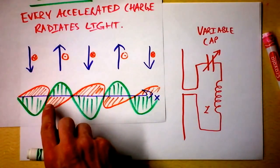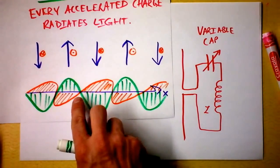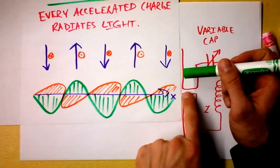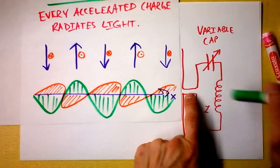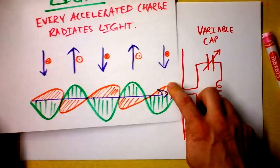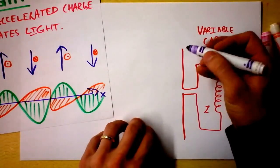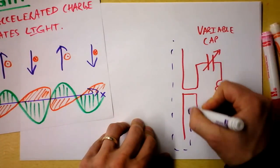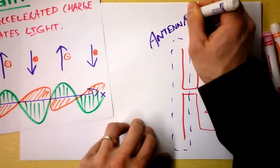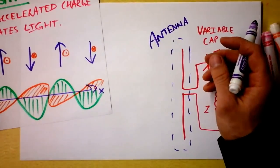As this wave, this oscillating electric and magnetic field, hits those wires, it will cause the electrons in this circuit to slosh back and forth. It's an electric field hitting this thing right here, and this thing right here is called an antenna. And that sucker is designed to shake well.